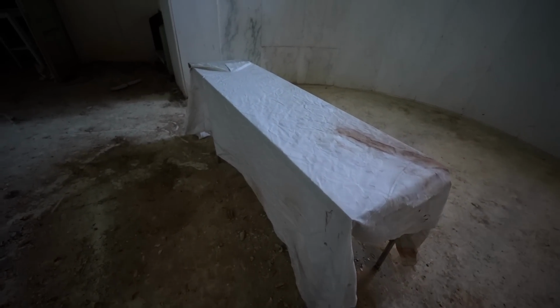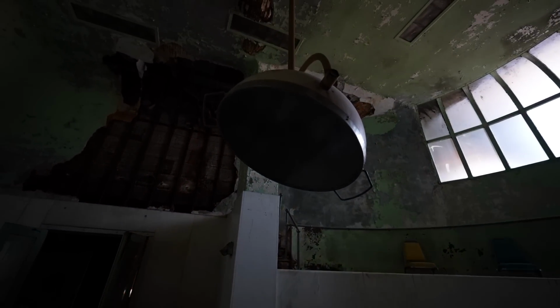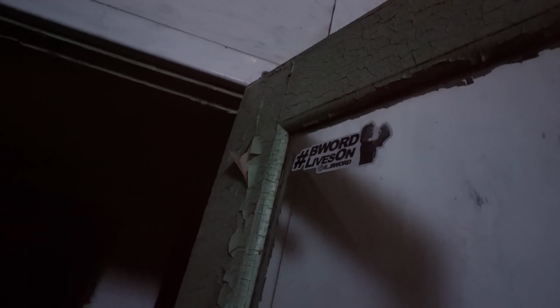Additionally, we found old patient wheelchairs, hydrotherapy tubs, hospital beds, an optometry room, a barber shop, and even a small dental clinic. The most anxious part of exploring the Veterans Hospital was tunneling from one building to the next.